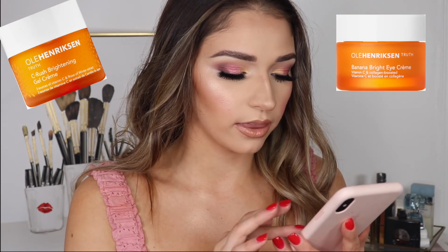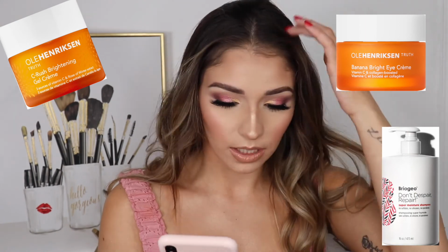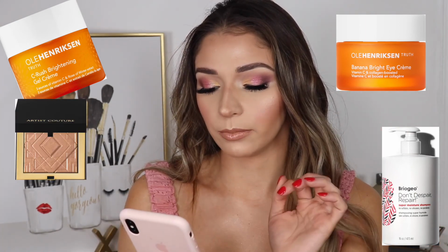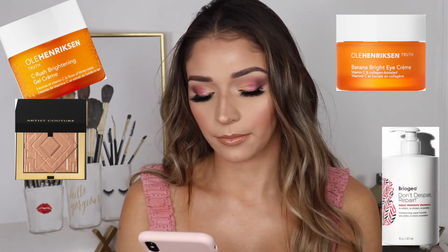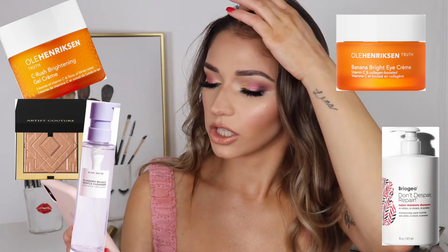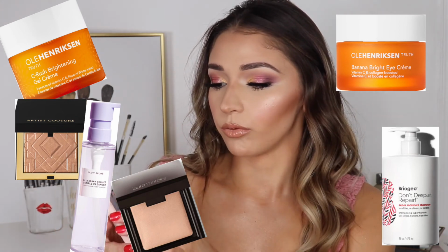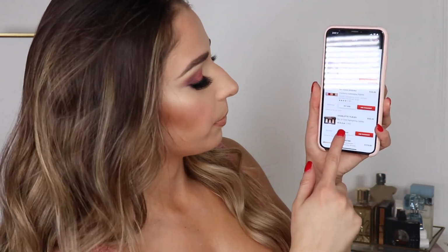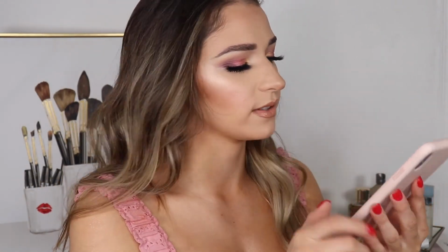My loves list, I have everything that's in my cart. I have the Ole Henriksen Sea Rush Vitamin C Gel Moisturizer and the Banana Bright Eye Cream. I also have a full-size version of the Briogeo Don't Despair Repair Deep Conditioning Mask. I want the Artist Couture Diamond Luxe Luminizer Pressed Highlighter in the shade Sex Pose. Do I have that already? I think I have that already. I have the Glow Recipe Blueberry Bounce Gentle Cleanser, the Laura Mercier Candle Glow Sheer Perfecting Powder, the Dry Bar Wrap Party Styling Wand, but I'm not buying that. It's just in my loves for shits and gigs. The Charlotte Tilbury Bar of Gold Highlighting Powder. This I already purchased. The Pat McGrath. I have a bunch of stuff in here.